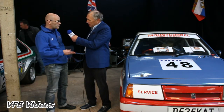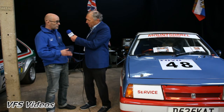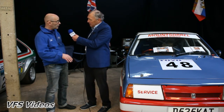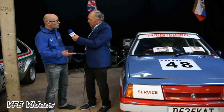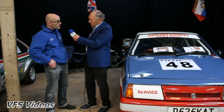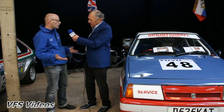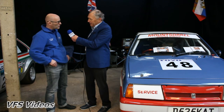It attracts a lot of interest, not just because it's a race car, but because for Lada, it was actually the first prototype Samara brought to the UK in 1986. And the model wasn't released in the UK until November '87. So it's quite a rare car in its own right. We call it the car with 2 lives, you know, in that way.